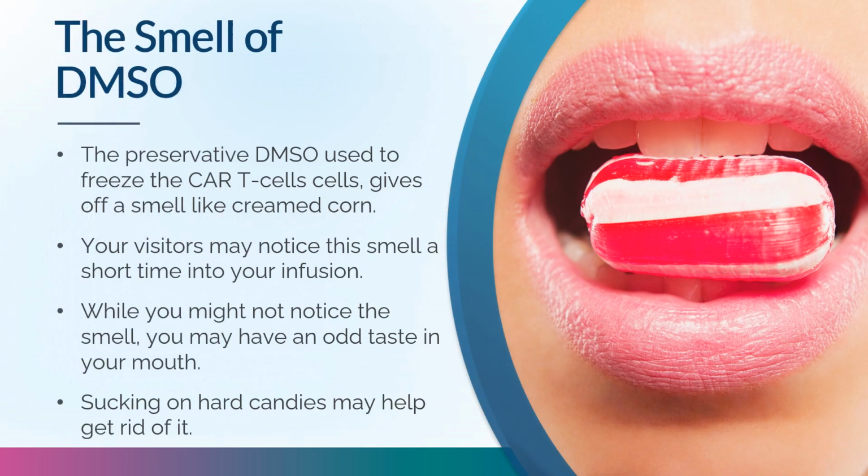We use a preservative called DMSO to freeze your CAR T cells. DMSO gives off a smell that some people compare to creamed corn. Your visitors might notice this smell a short time into the infusion, and it can last a day or 2. While you might not notice the smell, you may have an odd taste in your mouth. Sucking on hard candies or eating orange slices can help with the taste.